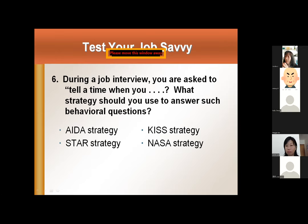Situation. Tell people what the situation is. What you have to do is start with the situation, then the task. So the situation: at that time it was a job where I had to organize the orientation camp. So that was the situation. The task is, okay, I have to prepare a 3-day camp for first year students. And the action means the things that you have done, and the result is what came out from that situation, from that task, from the action that you have taken. So if you are asked a question like this, then you can use the STAR strategy.